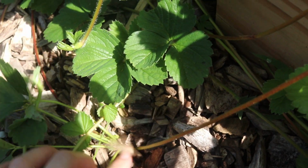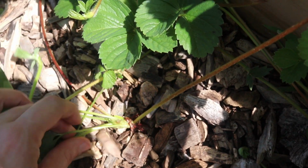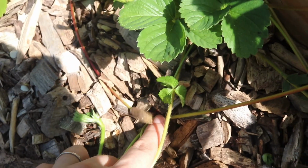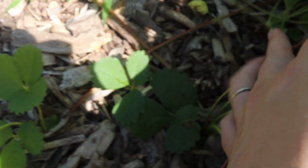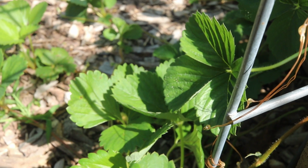and the runner will then root. So it has rooted into my wood chip walkway here. And now this is a second strawberry plant. And then that one has sent off another runner over there to this one. And that's a third strawberry plant, and it just keeps going.